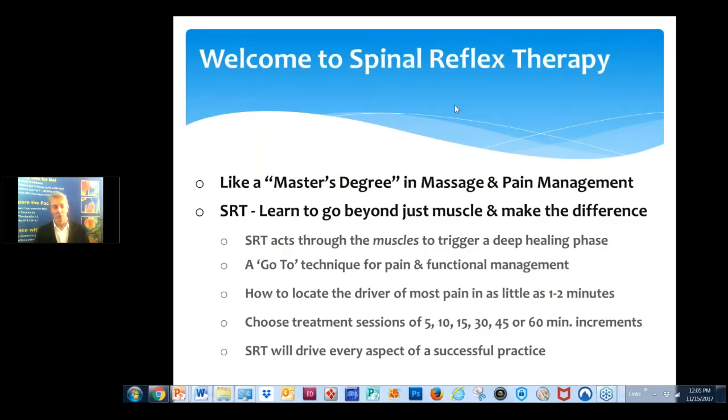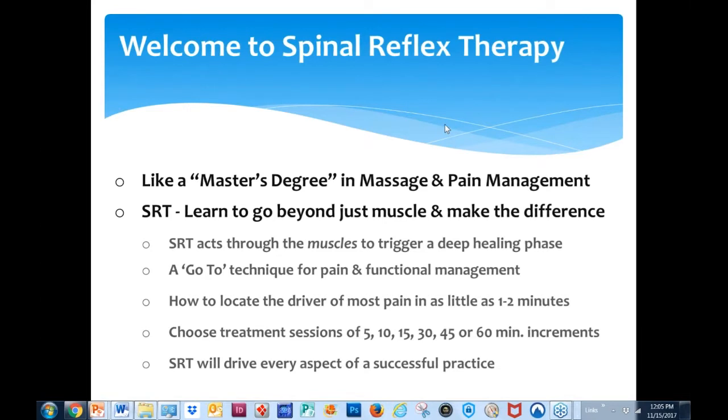One of the reasons we state that is that when we speak about spinal reflex therapy, it's a bit like a master's degree in massage and pain management. That is, this is a postgraduate approach. This is not helping to expand upon your basic massage training. We have made it effective and convenient, and we have made it easy to learn and to apply, but at the same time your response is going to be as if you've taken a huge leap in your own massage protocols and techniques and your capabilities.